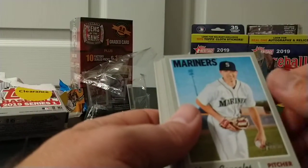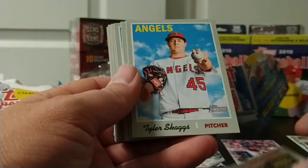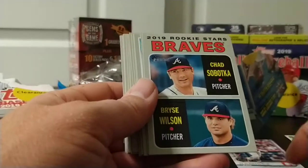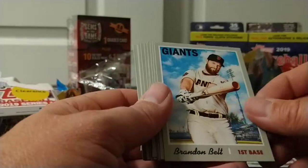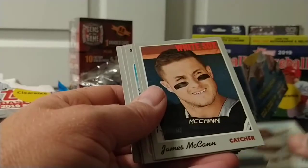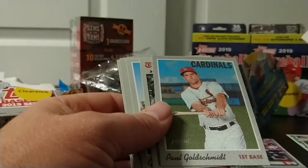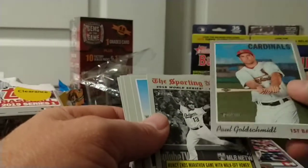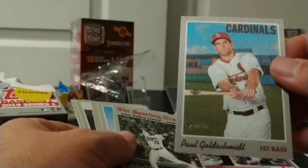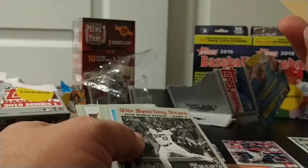All right, Sal Romano, Marcus Gonzalez, Miguel Sano, Tyler White, Rookie Stars. R.I.P. Max Kepler. Andrew Kittredge. Saboko. Robert Gsellman. Brandon Belt. Lucas Giolito. That card feels weird. Jed Lowrie. Mark Melancon. James McCann. Cozart. Flashbacks. Ryan Goldschmidt, this card looks different. Something's weird about this card. Number 8 of 15 photos. If you know anything about this card, it's a weird design on the front. But let me know. It's not numbered.